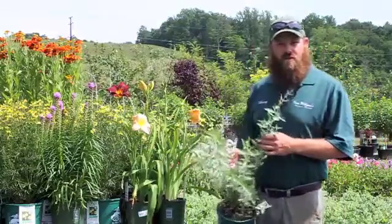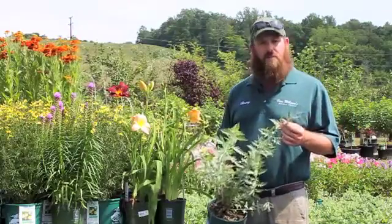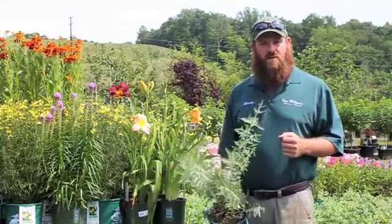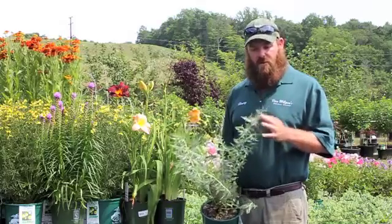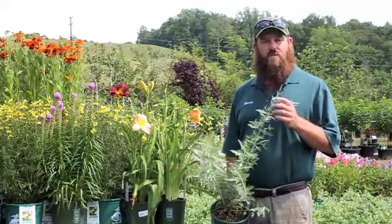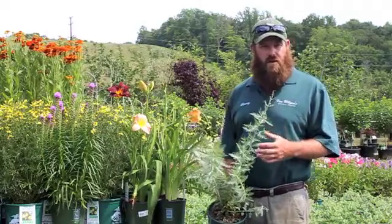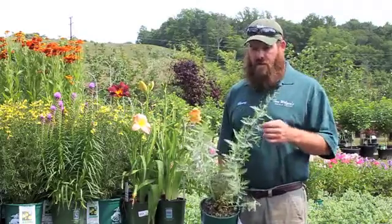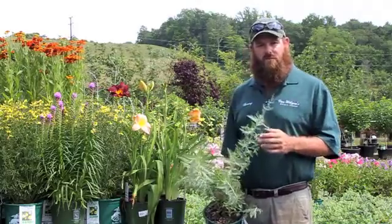Now, Russian sage, it's another great workhorse of the garden. This is going to be a plant that's going to start coming into bloom in July, and it's also got some of the same qualities that Coreopsis moonbeam has as well. This is going to be a very deer-resistant plant because it has a nice pungent foliage fragrance that the deer don't like. This is also going to be a plant that the butterflies are really going to go for, but also hummingbirds in particular really like this plant as well. Also, this plant, if you keep the old flowers trimmed off, is going to bloom summer into fall.